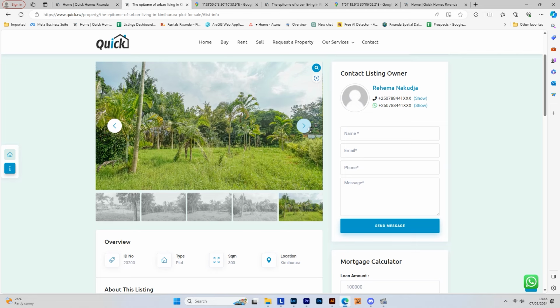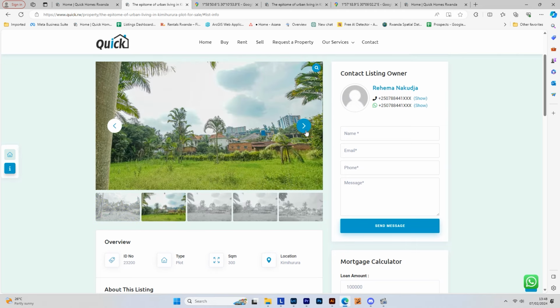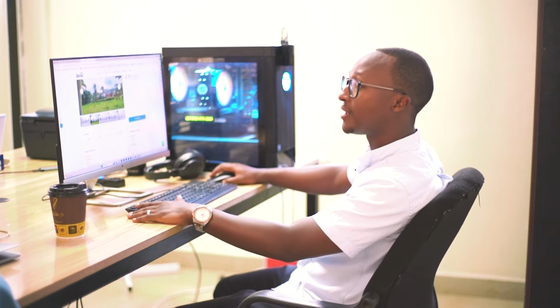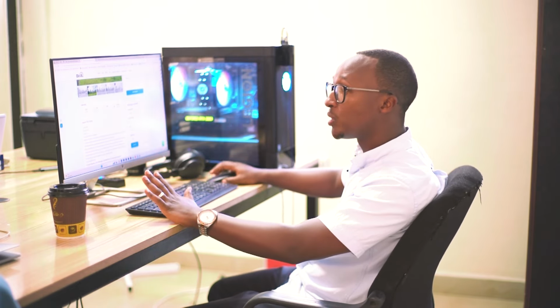Now about the location of this property, you can see on this image, for instance, the hotel called Lemigo Hotel is just right in the background. So this is close to RDB, this is close to the Parliament, this is in walking distance from Kigali Convention Center, literally in the middle of everything. So that's why I say this is one of the best deals we have at the moment for anyone looking at buying in an area where you can put up a nice investment property and really expect some good returns.